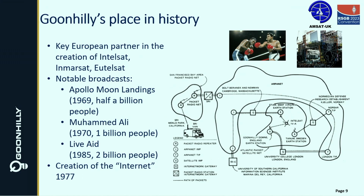So we are this node over here, and provided a cross-Atlantic link via Intelsat 4A across to West Virginia, which then went into the MIT node. So basically between the MIT node and the UCL node, and that laid the foundation for quite a lot of the connectivity that now runs through the site as well.